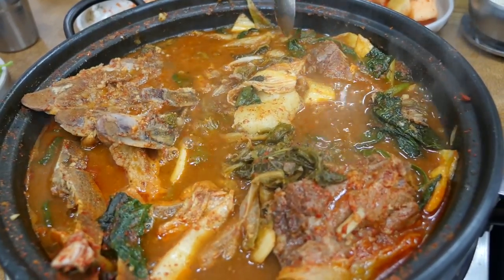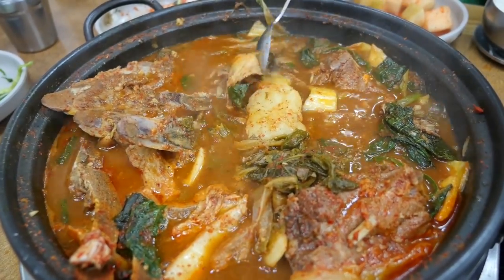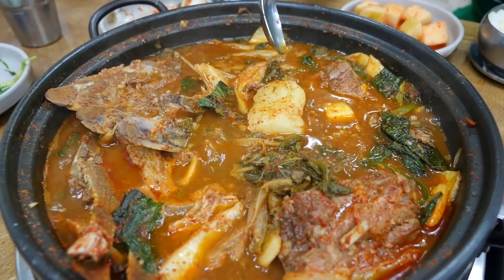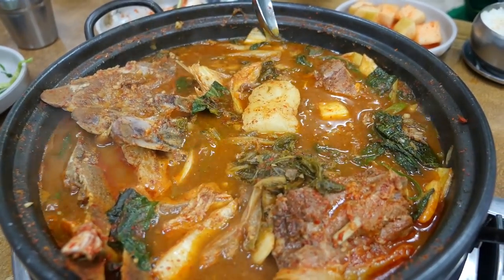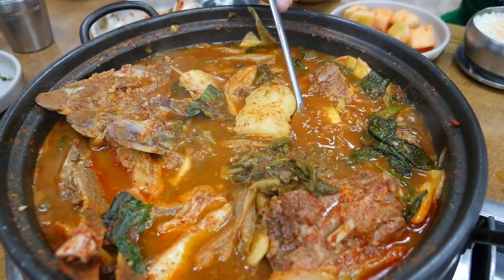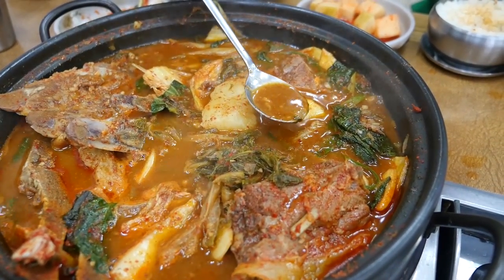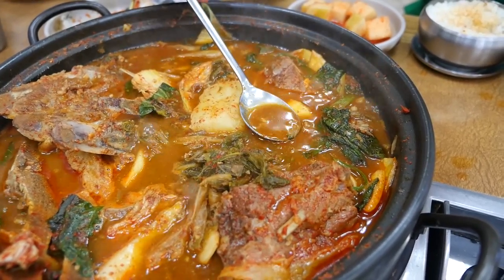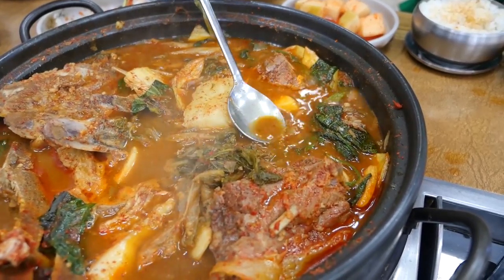I actually forgot that potato is one of the main ingredients in this dish, but there are some big chunks of potato. But I think parts of the potato have slightly disintegrated into the soup. So that's kind of what's thickening it. I noticed a little bit of a starchiness in the soup along with that pepper red chili broth.